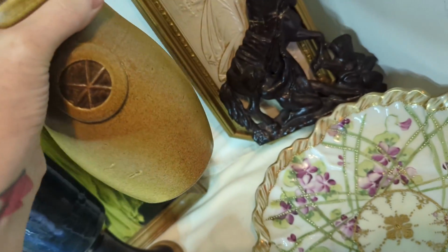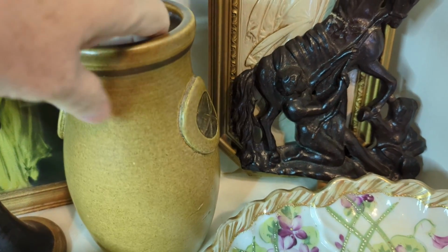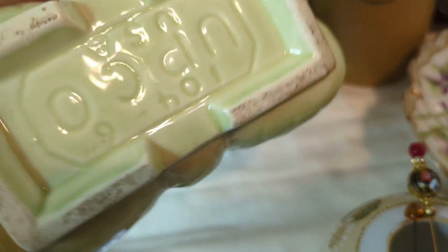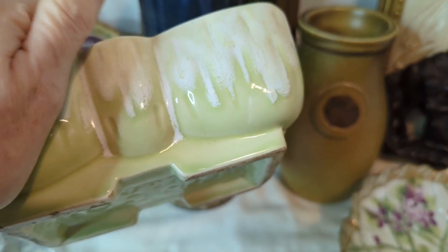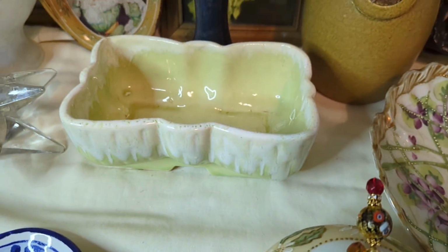This one is from 1982. It is marked there on the bottom, as well as signed by the artist. I love this. It is gorgeous. Then this is Upco, this mid-century planter. It is this gorgeous lime green color with this beautiful drip glaze as well. It is beautiful. I don't see any damage on that.